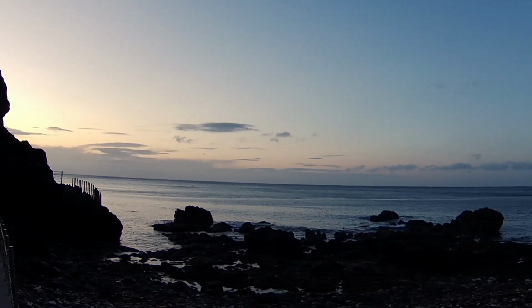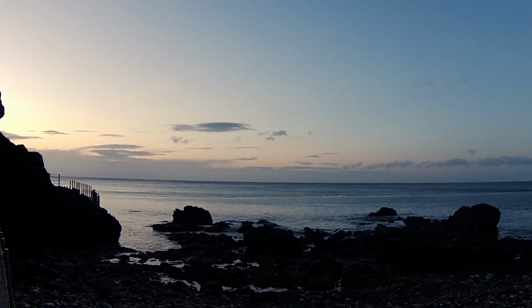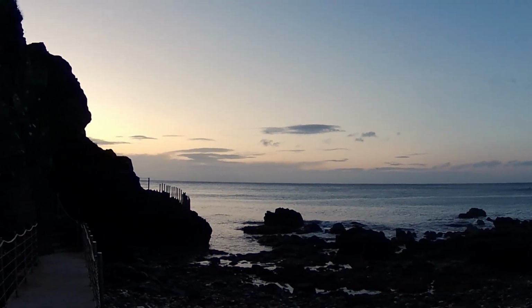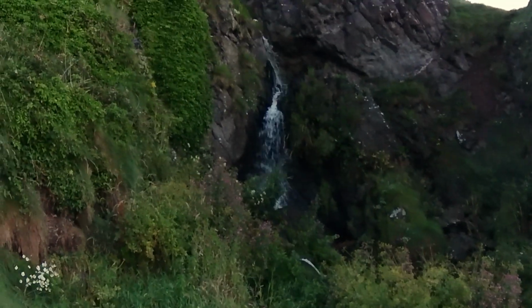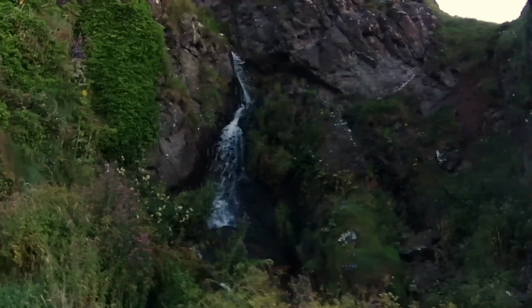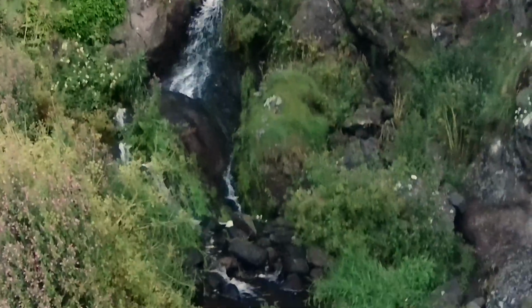Today we're on the Antrim coast here at the Gobbins, the famous pathway on the east coast of Antrim. Yeah, look at that lovely waterfall. Wow.